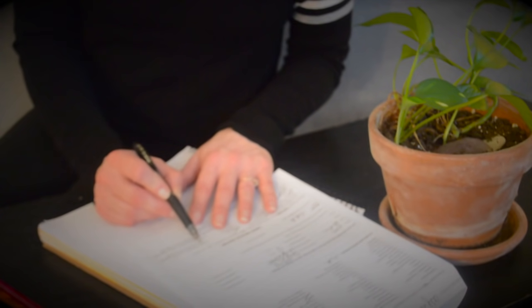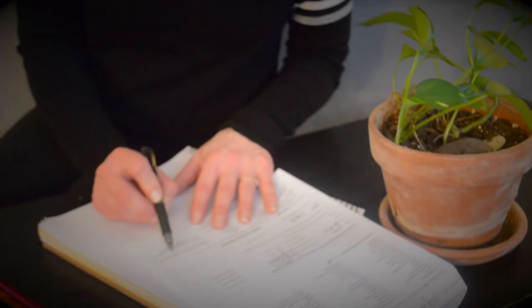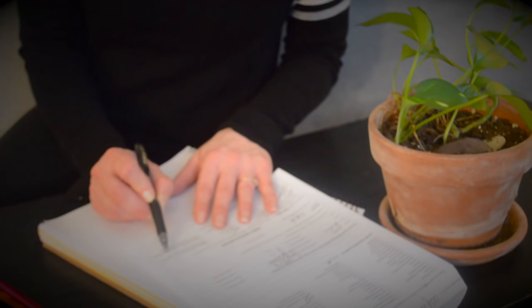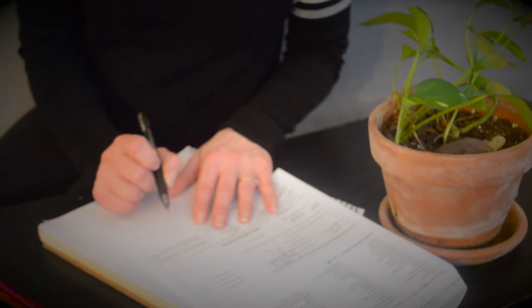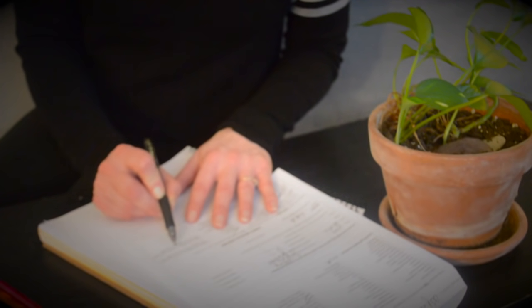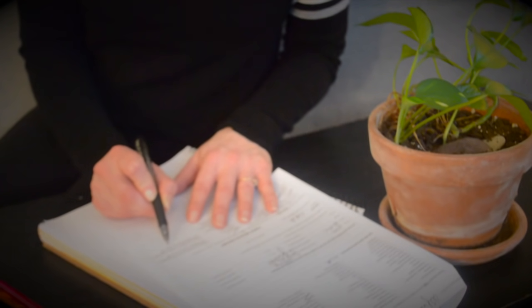Okay. Now, has your mother, grandmother, or sister developed heart disease before the age of 65? Okay. Has your father, grandfather, or brother developed heart disease before the age of 55?